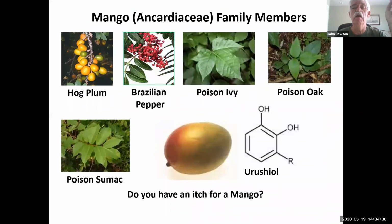Mangoes are in the Anacardiaceae family. Now, families are put together by things that bring them into something that they can all relate to. In this case, it's a compound found in these trees that's called urushiol. Mangoes are related to poison ivy, poison oak, poison sumac, the Brazilian pepper, hog plums, cashews, and pistachios, okay?